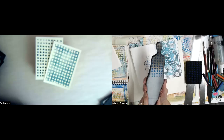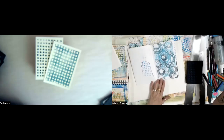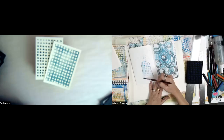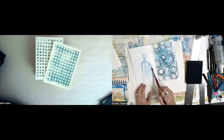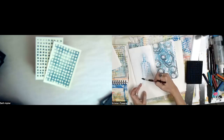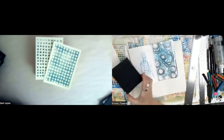It was a little crusty, so I didn't get the best impression, but you get the idea. Yeah, you can love that idea, if it's a little smush. Always like a little smush. Yeah, smushy is good. Technical term. All right, so that is your lots of dots.